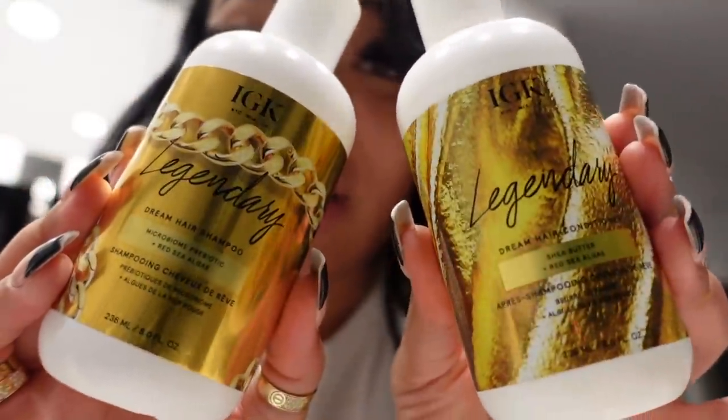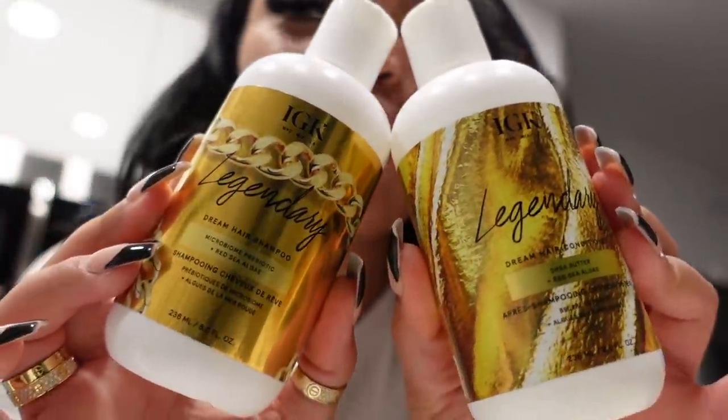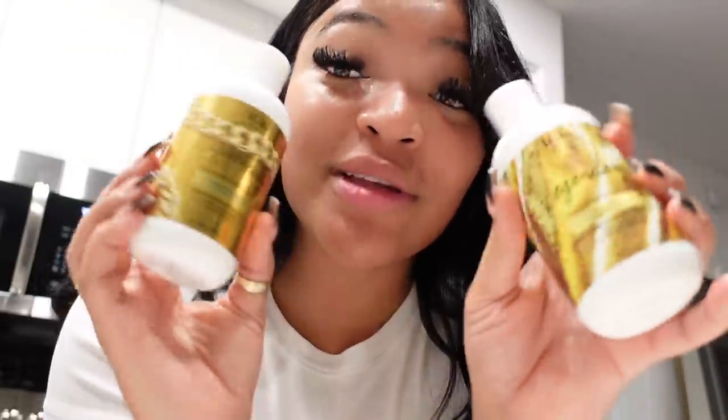These are the IGK Legendary Shampoo and Conditioner. These have red sea algae in it, so it delivers hydration to my hair because my hair is very dry, y'all. Very dry, and it's just recovering from a lot of damage. So I had to get a shampoo and conditioner that delivers hydration to my hair because I'm trying to grow my hair. And while doing that, I want my hair to look healthy and hydrated at the same time. So I've really been liking these products, y'all. And Kalia even said, she was like, your hair looks so healthy. And she trimmed it a little bit, and I'm just so proud of my hair, y'all. I'm so proud of my hair.